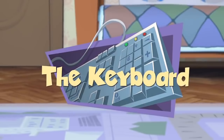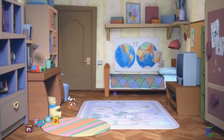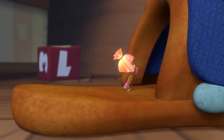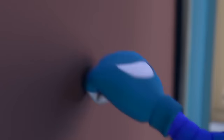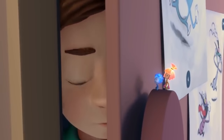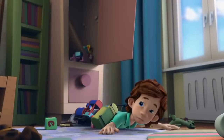The keyboard. 5, 4, 3, 2, 1. Ready or not, here we come. And where is he hiding this time? Tom Thomas! Yoo-hoo! Tom Thomas, you didn't forget about your grandma's birthday, did you? No. Oops, I did. We found you this time. Hey, that's not fair. It was my mom that found me, not you. Then go and hide again. Not now. I have to draw a birthday card for my grandmother.